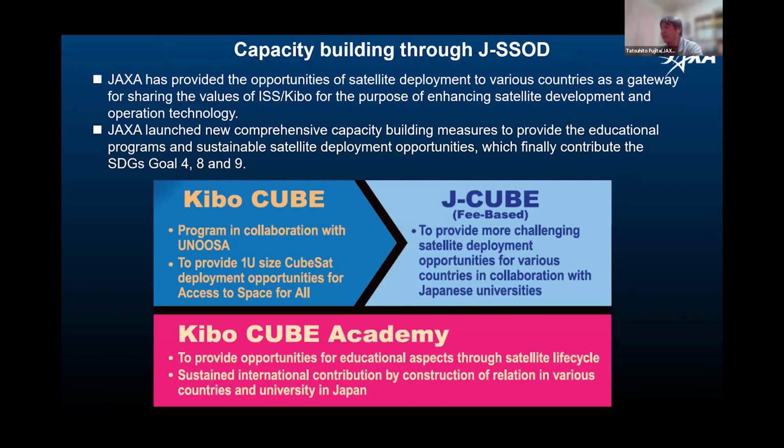I introduced capacity building through JSOD. JAXA has provided the opportunity of satellite deployment to various countries as a gateway for sharing the value of ISS Kibo, for the purpose of enhancing satellite development and operation technology. JAXA launched a new comprehensive capacity building measure to provide an education program and sustainable satellite deployment opportunities, which finally contribute to SDGs goals 4, 8, and 9.